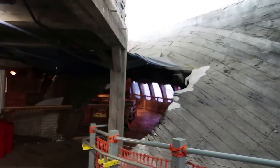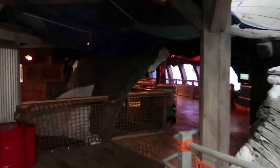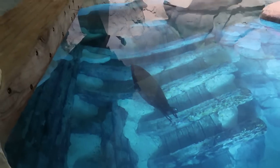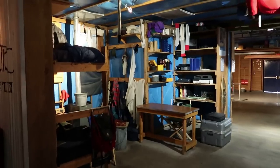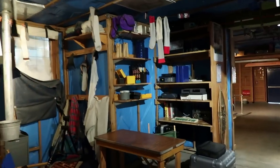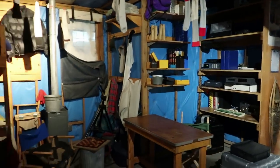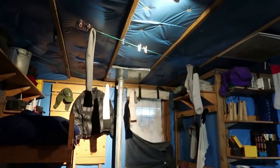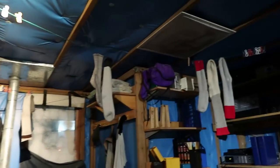All right, looks like we're entering the belly of the shipwreck here. What's in this enclosure? Oh, there we go. There's a happy little seal down there. You can see here's the camp that the Arctic explorers would stay in while looking for marine mammals. Got their socks hanging up and drying. It's important to keep your feet dry.